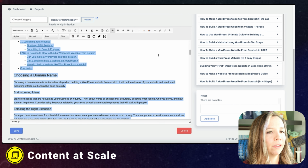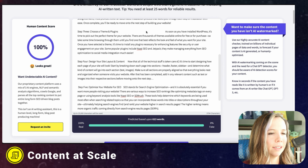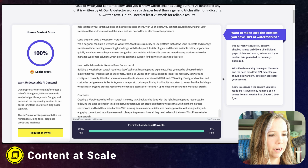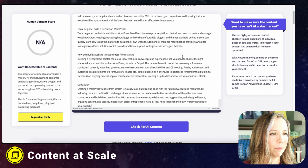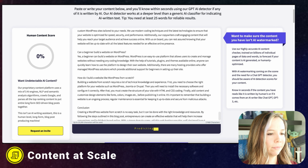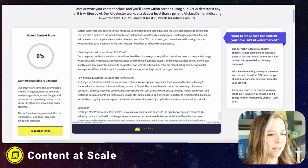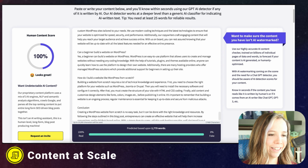So first of all, what am I going to do? I'm going to actually check it in the AI detector. Let's go test this. Let's put pedal to the metal here and see what happens. So I'm going to refresh, clear that screen. I'm going to paste the whole blog in, click check for AI content. This is the moment of truth. Will it read as AI written, or will it read as humanly written?